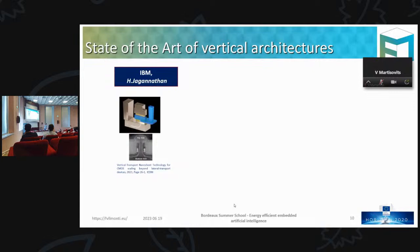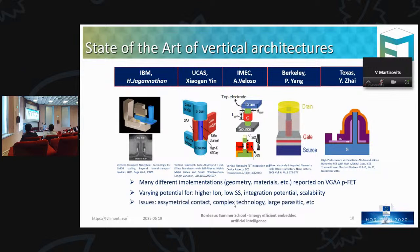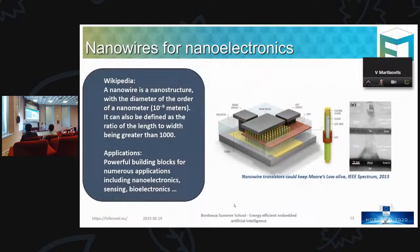On the academic side, you can see that there are a lot of teams working with different kinds of configuration, geometry, material. There are a lot of different performances that you can measure from them, but one of the main drawbacks that often appears is the fact that you get asymmetrical contact between the source and the drain, and the technology often has very good performance, but is often complex and not compatible with CMOS technology systems. On the side of our devices, as I said, we are working on something that will be symmetrical.